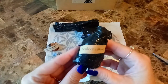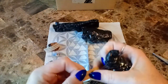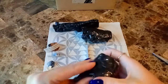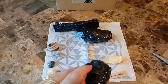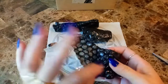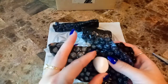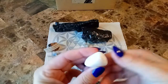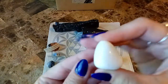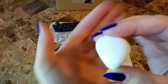Okay, our next one is Scalasite. This says rare. Now, Scalasite, I believe, when it's polished, looks a lot like selenite. But in its rare form, if it's not tumbled, there's a lot of little shard formations coming from it. Ooh, and this one's polished, so this one's very white. It doesn't look so much like selenite, but I've seen them clearish that look like selenite. Yeah, this is very nice and white, and you can kind of see the formation maybe.